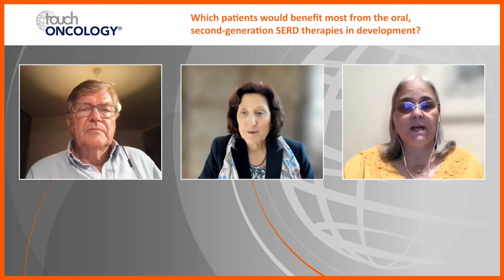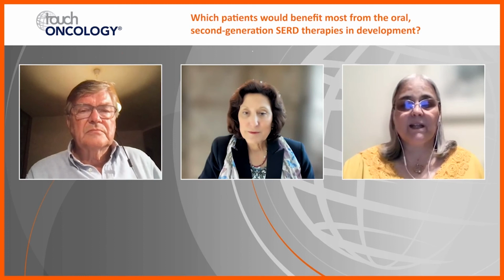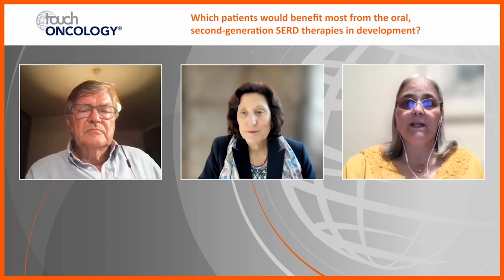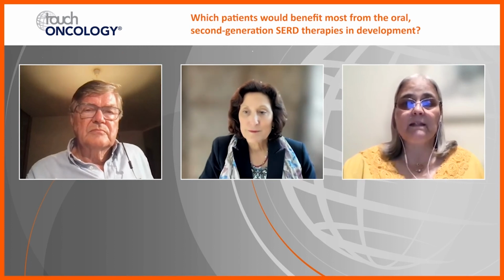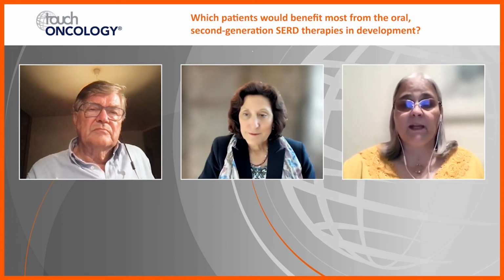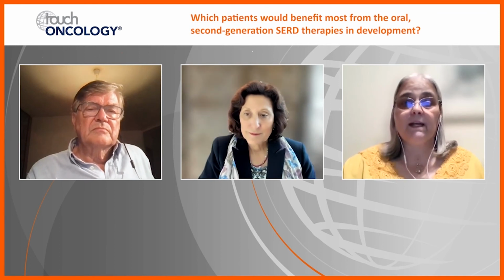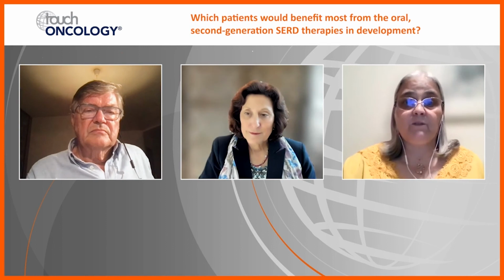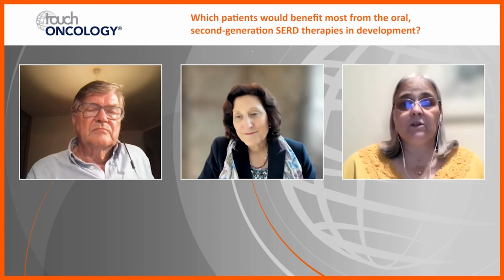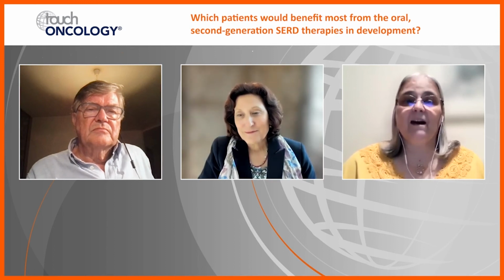In my point of view, yes, because I think more and more our standard of care for the first line setting is going to be an AI plus a CDK4/6 inhibitor because they are both oral, easy to administer. That means that in the second line setting, we will have to deal with ESR1 mutations, and we will also have to deal with resistant mechanisms to CDK4/6 inhibitors. So some of these agents are being developed as a potential way to overcome those two resistant mechanisms. So I think that if they can prove that, they would certainly be a favorite second line.